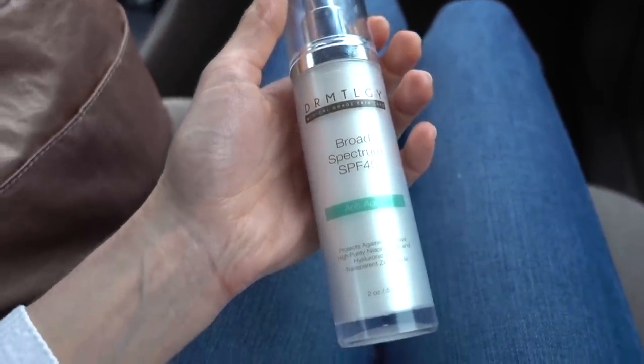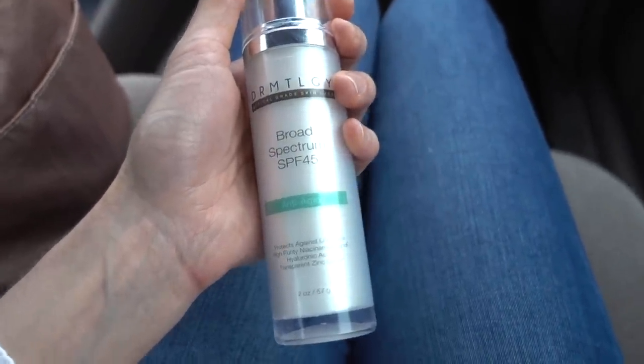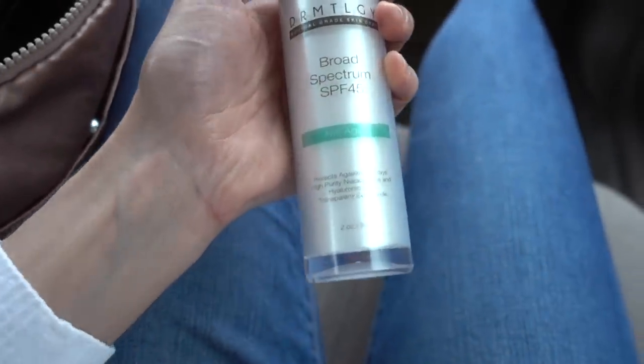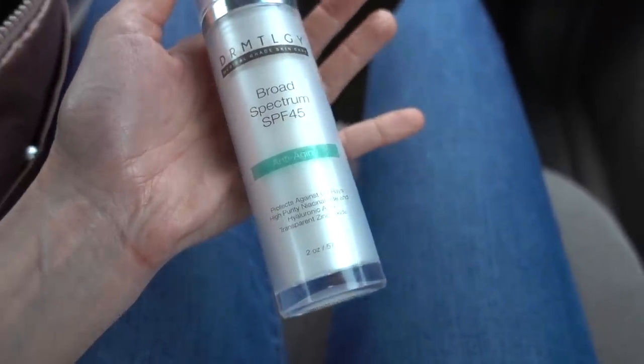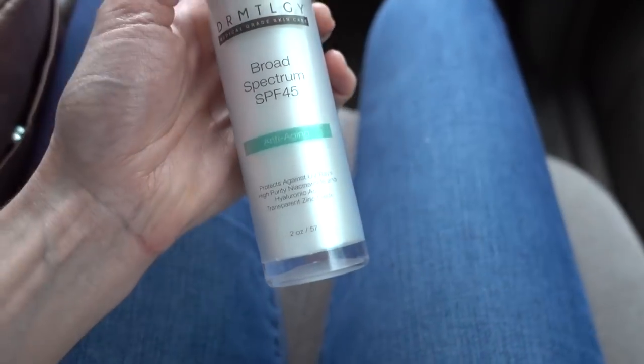It imparts a little bit of a brightening effect. It's a good moisturizing ingredient. It also can be helpful for redness and for hyperpigmentation. I mean, it's beneficial and is in many moisturizers. It's in a lot of things, and it's helpful. And this also has hyaluronic acid, which is a humectant.